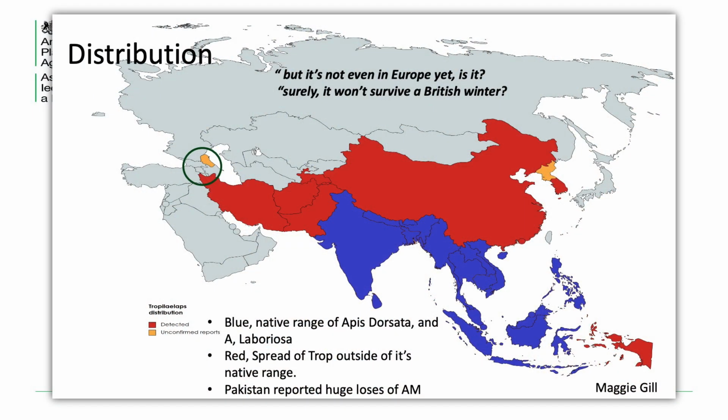So just a bit of distribution here. And a couple of questions, but it's not even in Europe yet. Well, we're going to change that now, because we know that it is making its way over, and it is actually in continental Europe. And it won't be able to survive British winters. Well, we'll talk about that in a second as well.